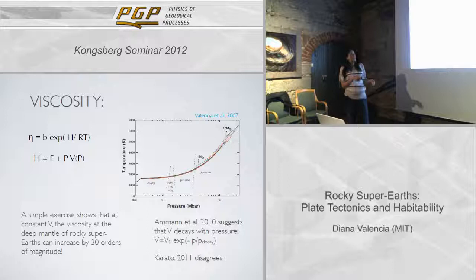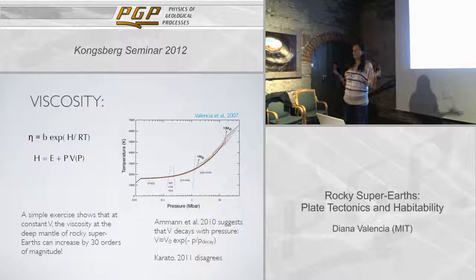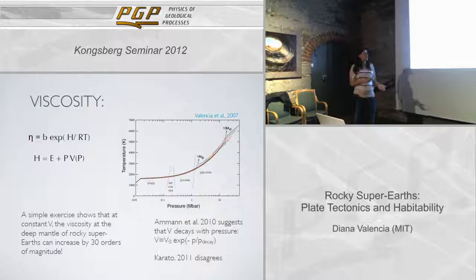So as Paul said, the pressure actually increases more or less linearly with mass, which means that, in a very simple case, the viscosity will change as the exponential of some activation energy divided by the temperature. And this activation energy depends on an activation volume. If you look at a simple case where the activation volume is constant and you put in some numbers, the viscosity of these planets can increase by 30 orders of magnitude. So that means it's probably going to be very rigid. It's probably not going to flow at all. But what happens is also that the temperature, as Paul described, decreases the effect, so that the overall effect is that these planets actually can flow. So I'll show you that.